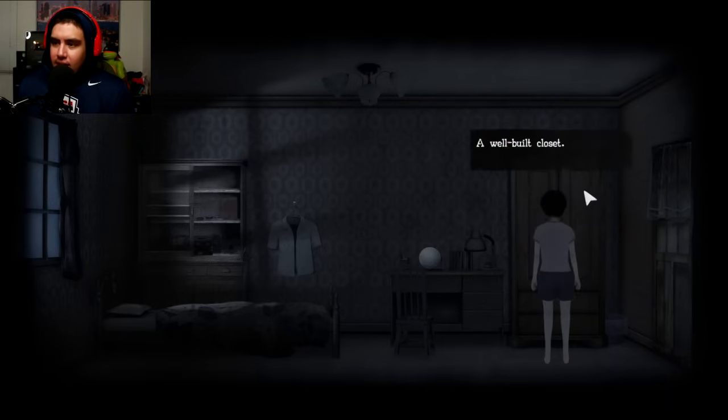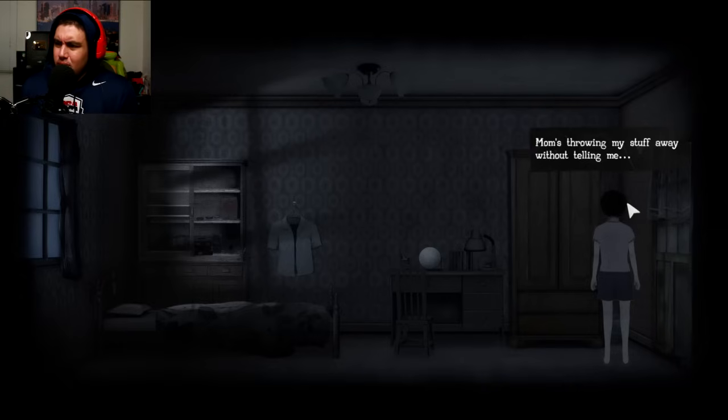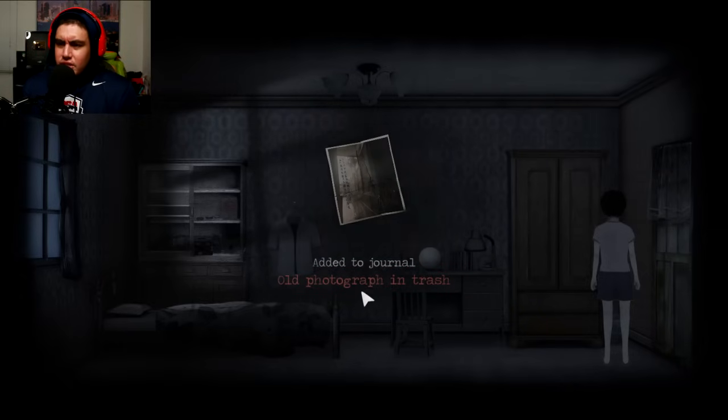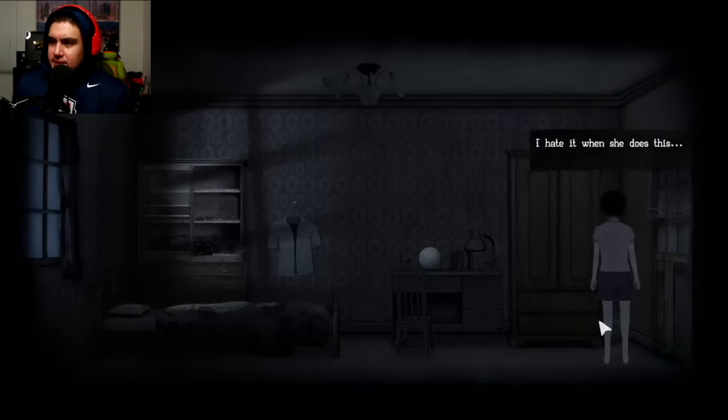A well-built closet. It was part of Mom's dowry. What? Mom's throwing my stuff away without telling me. Old photograph in trash. Photograph found in trash. A quote is written on it. Remember, hope is a good thing. Maybe the best of things, and no good thing ever dies. That's a lie. I hate it when she does this.